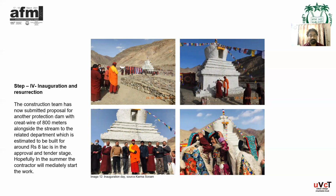The last part of the community initiative of building and conserving the stupa was the resurrection. The resurrection process is a very sacred event, and mostly the Rinpoches, who are the highest in the hierarchy, the highest spiritual leaders, resurrect this entire event, and the stupa is then resurrected.